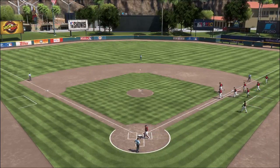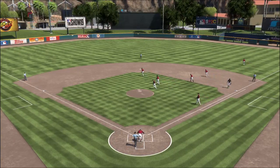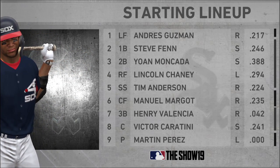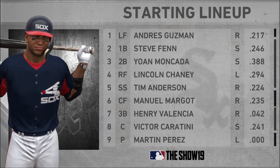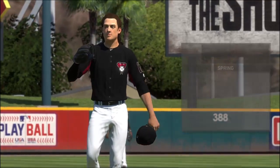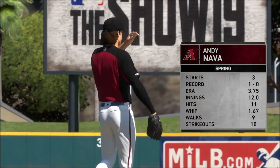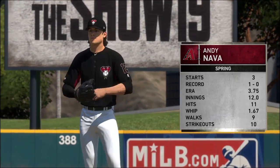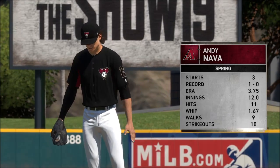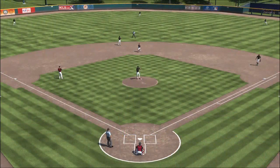Arizona Diamondbacks. Andy Nava will be the one toeing the rubber for the Diamondbacks. Dan, any thoughts? Hey, this guy has a four-pitch repertoire, right? And those are a lot of nice options to have. You can go hard, soft. You can go in and out. And anytime you have four pitches, if you can throw them for strikes, you have the big advantage.